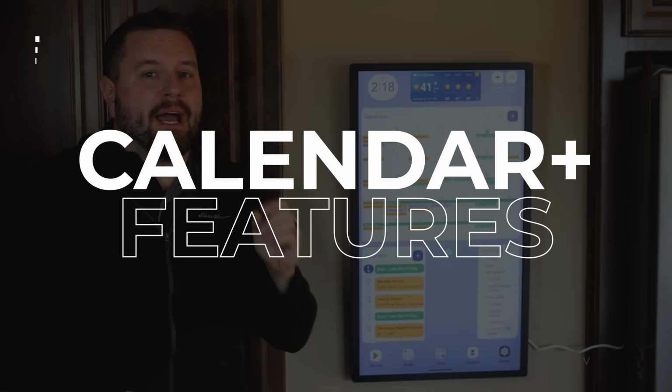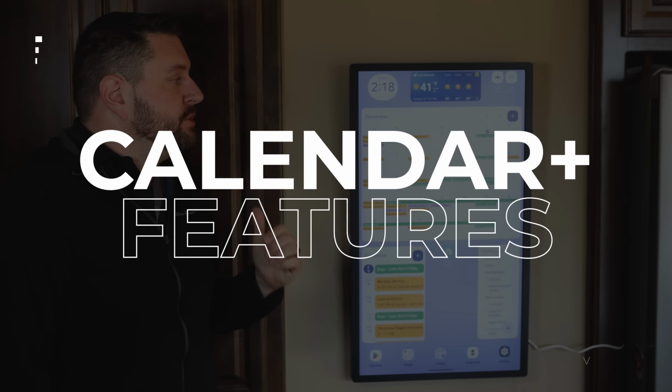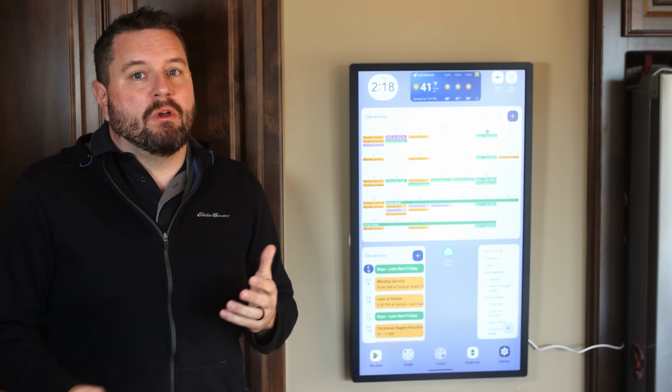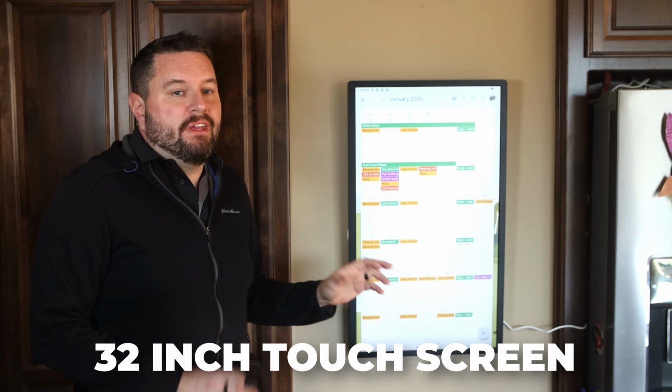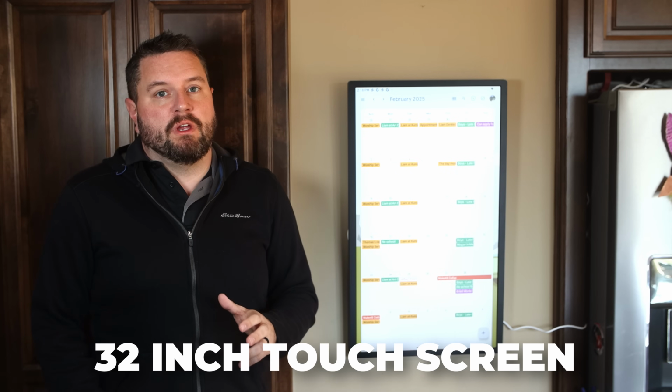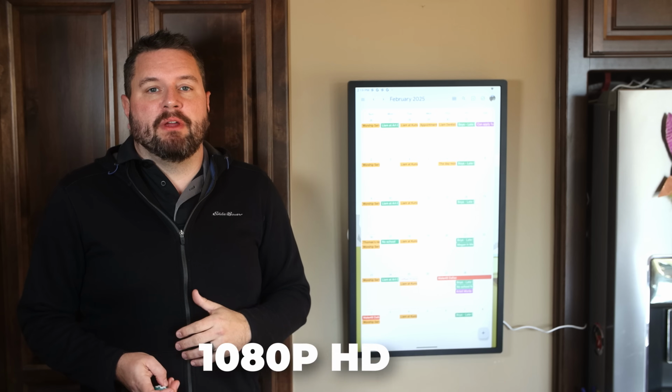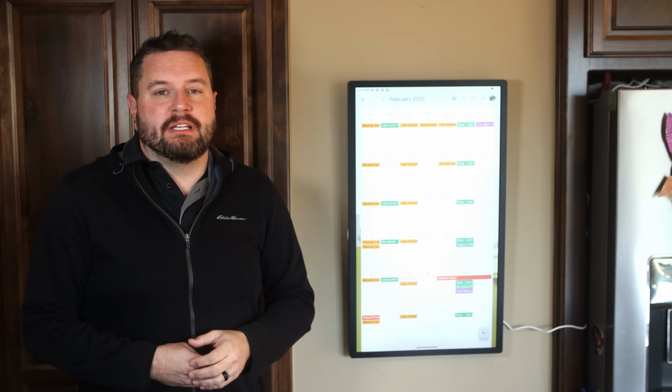So the Calendar Plus packs a ton of features into its 32-inch design, making it a very versatile device for your kitchen, living space, or even office. So this isn't just a TV, it's a massive 32-inch touchscreen that's got a 1080p HD resolution, giving you a bright and clear display for everything your family accesses on a daily basis.